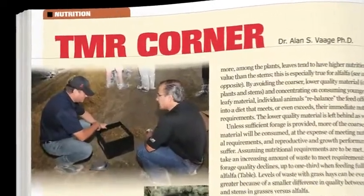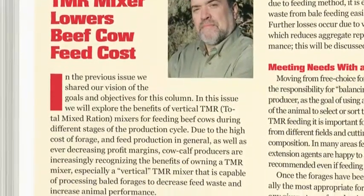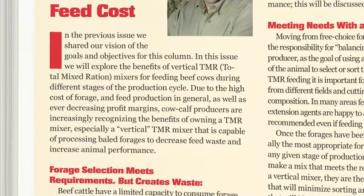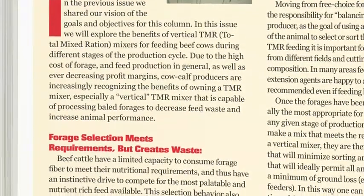And welcome to this issue of TMR Corner. Today we're going to look at vertical TMR mixers and how they can lower beef cow feed costs. In the previous issue, we shared our vision of the goals and objectives for this column. In this issue, we're going to explore the benefits of vertical TMR mixers, total mixed ration mixers, for feeding beef cows during different stages of the production cycle.